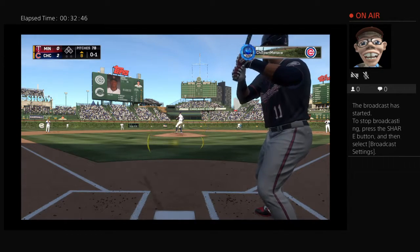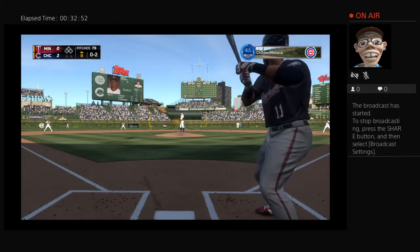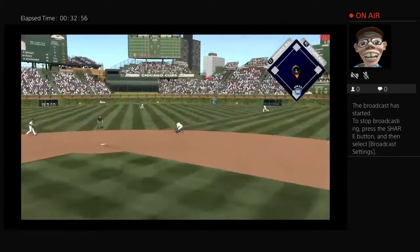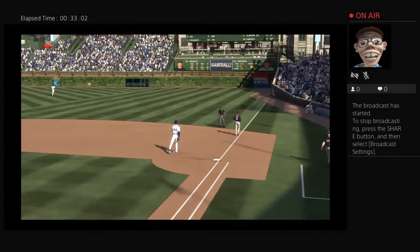Into the windup. Here comes the 0-1. The knee buckler, and he swings and misses at it. Now that's a good curveball. That's the old 12 to 6, from midnight to 6 a.m., and he's doing it all day. Throw on to first in time, so the leadoff man is set down to open up inning number 8.